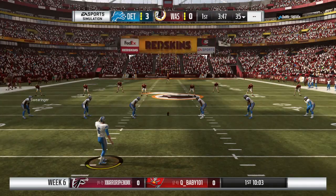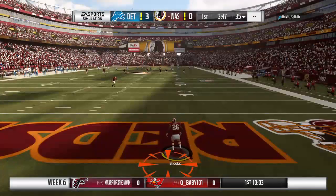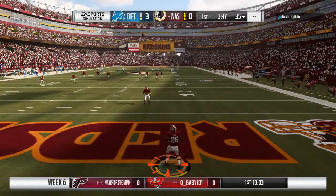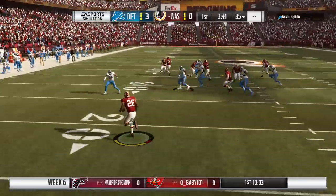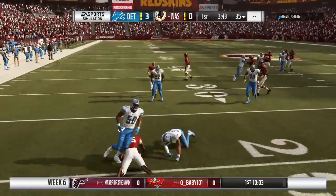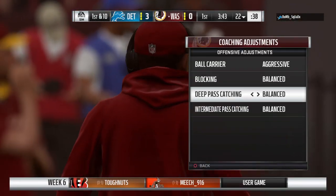So a nice opening drive on the road. You get the 3 points. Part of you wonders if that might hurt them later, not getting into the end zone. Well, the good thing is, it's still the first quarter, and they didn't come out of it with points. In a sense, they can look at it positively and say, hey, we set the pace in this one. I think that's how they'll go about it.